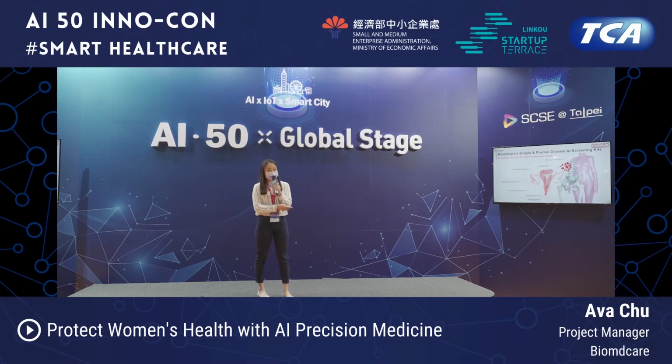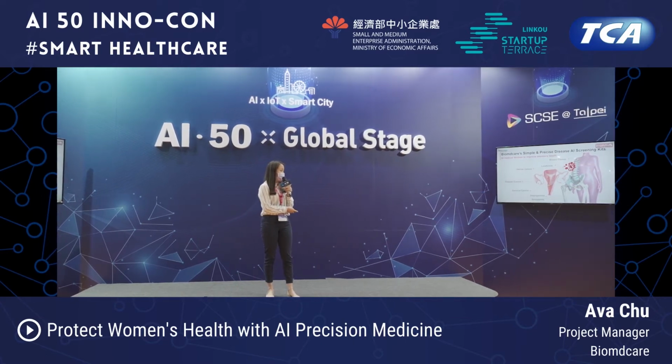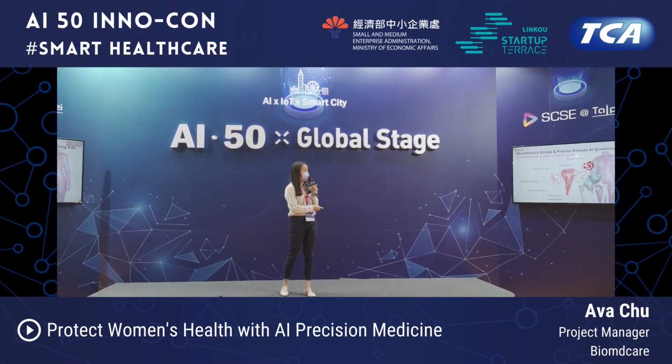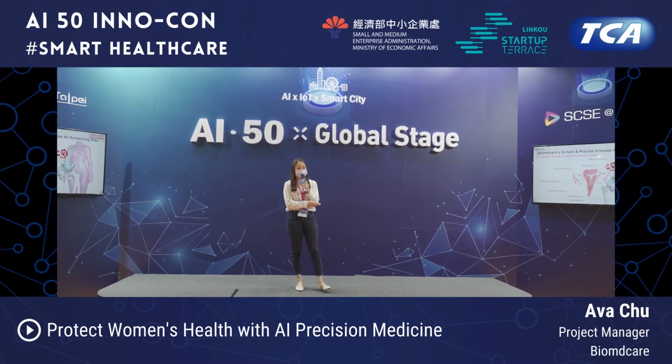One of our solutions is our disease AI screening kits. That includes uterine cancer, ovarian cancer, cervical cancer, osteoporosis, sarcopenia, leukemia, breast cancers, and etc.